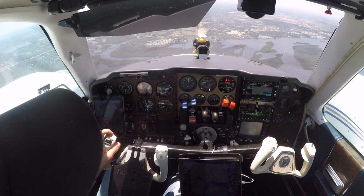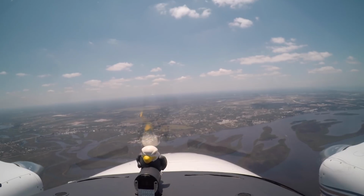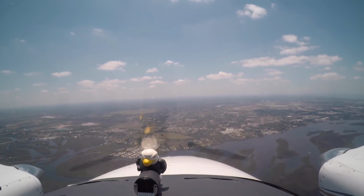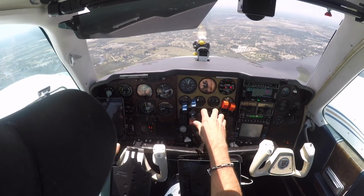75 whiskey, you're number 1, and actually you're number 2 to follow Satabri, but he's starting his right base, and the spacing is good. You're clear to land runway 33, wind 320 at 11. Number 2, clear to land on 33 for 317 whiskey. Alright.